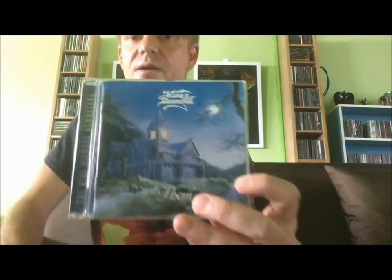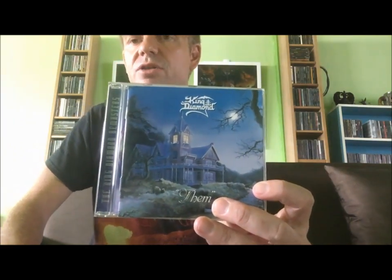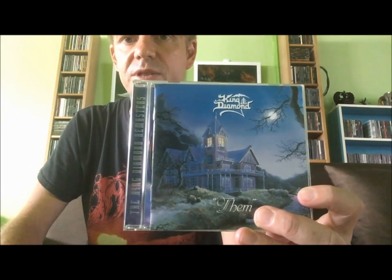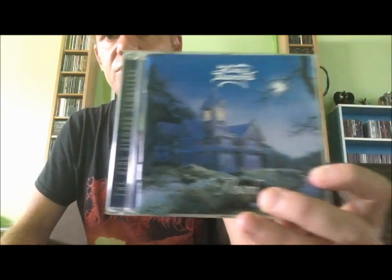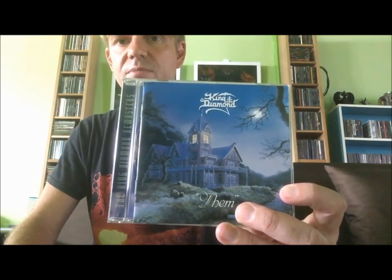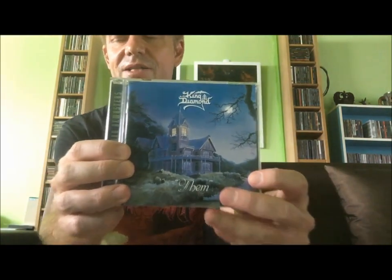But the reason why I bought this album, I was already a fan of Merciful Fate, and if you want to know what my favorite album is by Merciful Fate, it's undoubtedly Don't Break the Oath. That's pure perfection. But yeah, I knew that King Diamond was a member of Merciful Fate, but I was enamored by this awesome cover art. I really like the use of color, especially that bluish hue. It's awesome, and it just looks haunting, this ominous mansion, and even the title is so simplistic yet mysterious, Them.